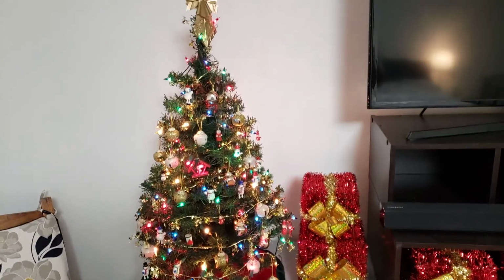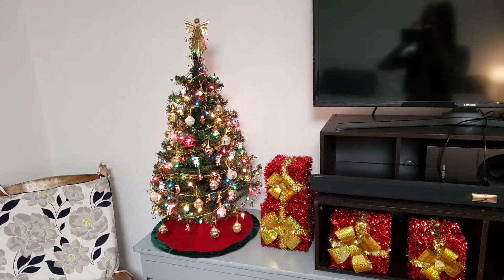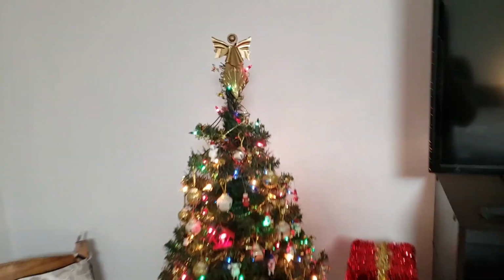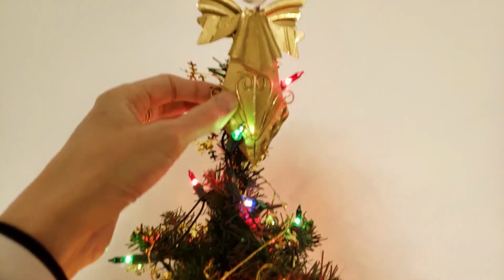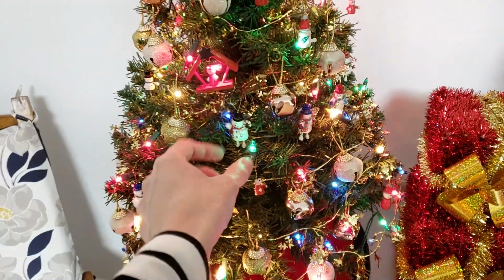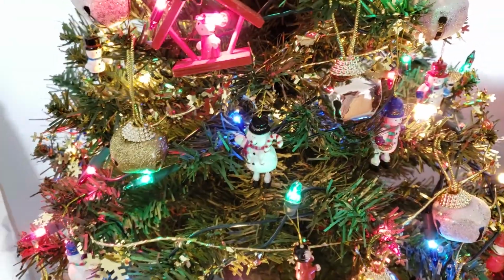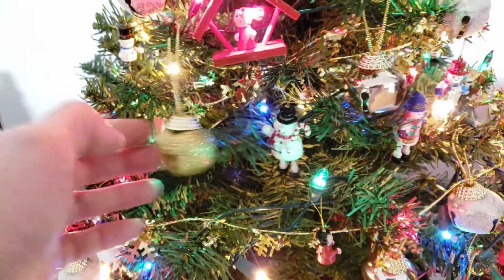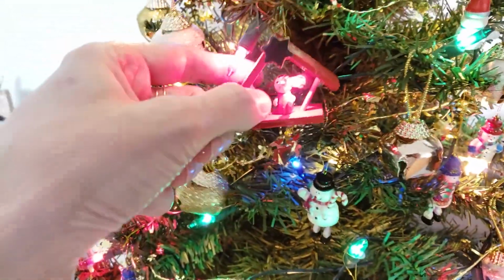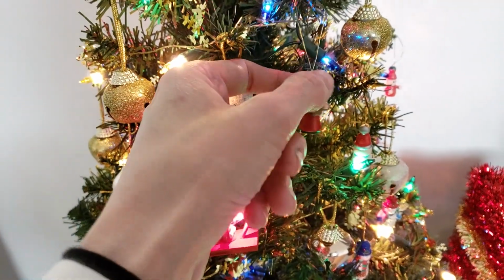This is the Christmas tree I was talking about that I've had for so many years, since I was a kid. It was in my bedroom. I love this little angel. I've carried this angel for so long, and I decided to go with multicolored classic vintage lights. I love the little ornaments on this tree. There are bells, a snowman. It's very precious. I couldn't tell you where I got these because I've had them for so many years.